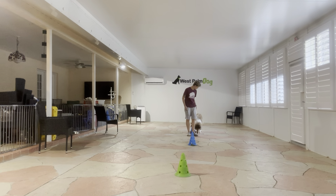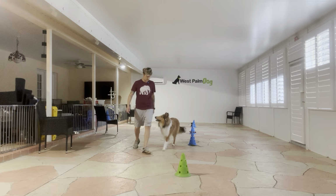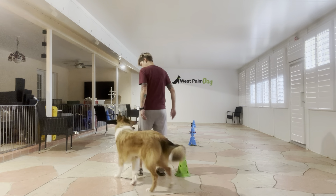This way. He dropped his kibble. Leave it. This way. Good. Good. Good. Stop.